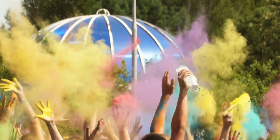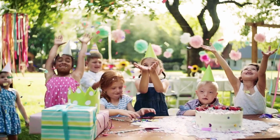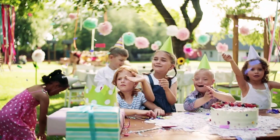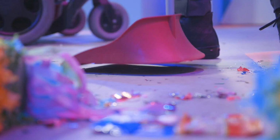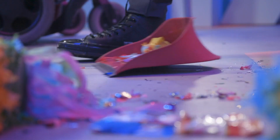You can also make a colorful explosion with powder. These humans are throwing colored powder in the air at something called the Holi Festival. And the piñata at this birthday party has made a colorful explosion too. That piñata explosion really was colourful. Well, it sure left a colourful mess.